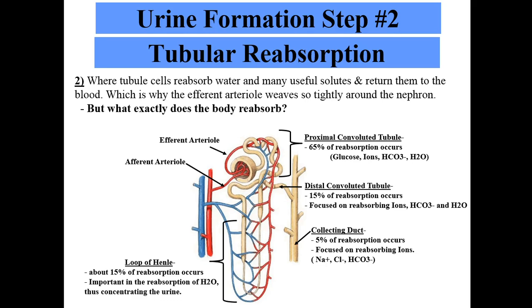So that's step one. That's the filter. We got fenestrae, we got the collagen, and we got our podocytes and pedicles. They're stopping cells from being filtered. They're stopping proteins from being filtered, and they're stopping plasma proteins from being filtered.